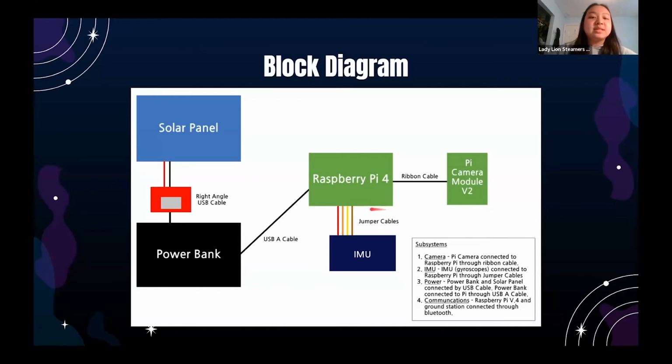The IMU is essentially a gyroscope, which gives us data on acceleration, angular velocity, and temperature. The Raspberry Pi is also connected through a ribbon cable to a Raspberry Pi camera module that will be taking our pictures, which will be processed to look for colored plastic.